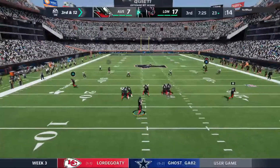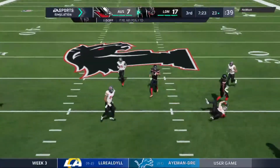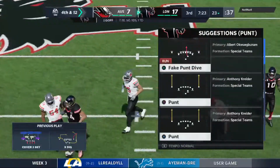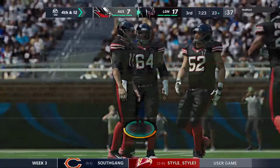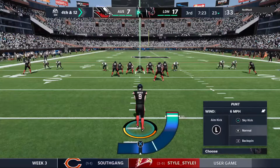From the gun on 3rd down, Goff. And that will be incomplete. How about some applause for the defense there? They forced him to throw that one into coverage, and just like that, they're staring at a 4th down. Well done.